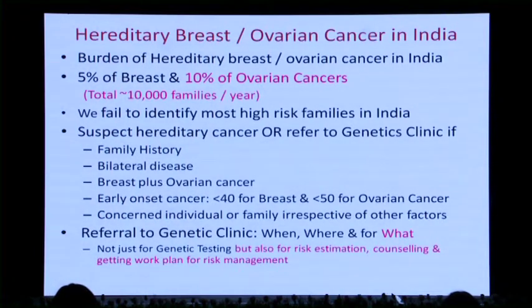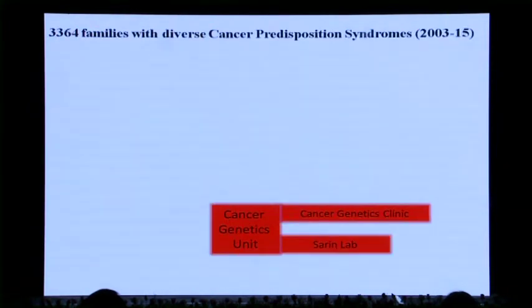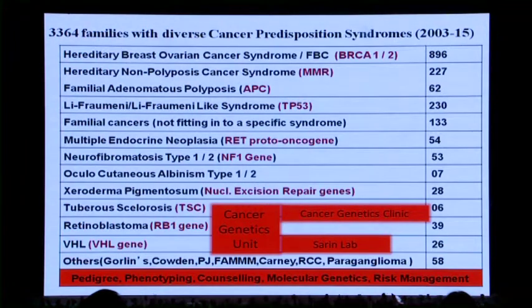So they have to be referred, but many times people don't have avenues to refer them to a genetic clinic. So now we have close to 3,500 families in the last 10, 12 years. There is a clinic which runs in the Tata Hospital, and there's a lab which is in ACTREC, and the lab was set up later in 2007. So we have all hereditary cancers. Breast cancer is the most common kind of hereditary cancer, and that partly could be a referral bias because I also treat breast cancer. But this is by and large the most common hereditary cancer, breast cancer, and of course colorectal cancer.